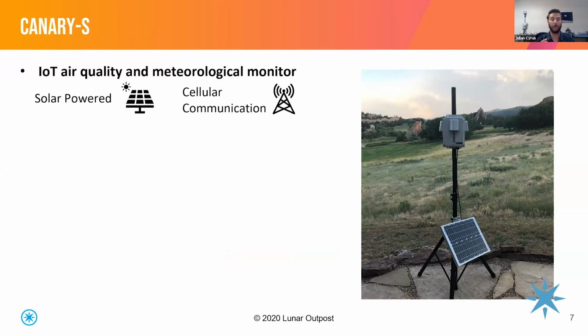so that it is a unit that is not reliant upon hardwired infrastructure. So it's very flexible in terms of where you can place it. And that, along with the fact that it is cost effective and compact, these three characteristics really allow it to be deployed in large networks in a variety of locations. And I think that solar powered or some kind of flexible power and communications, and then being cost effective and compact, are really characteristics of not just the Canary, but of any device that you want to make into a network solution.